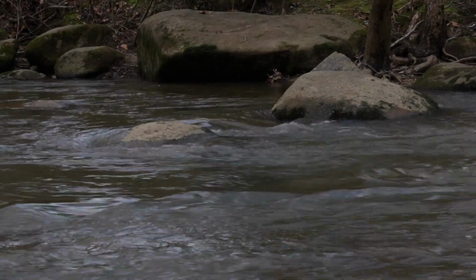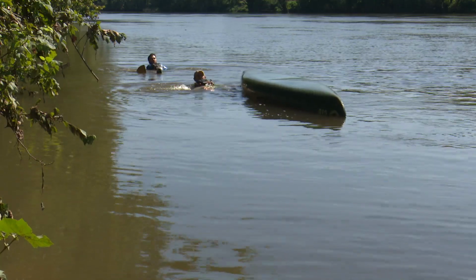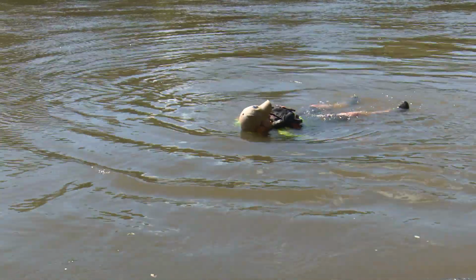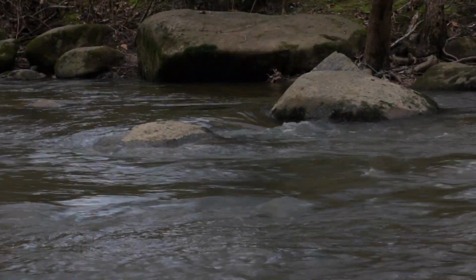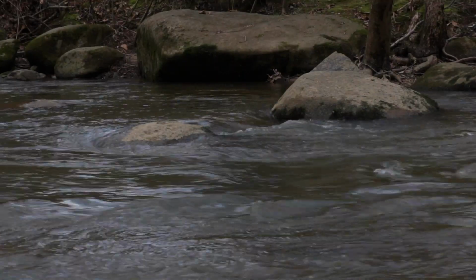When on the river in moving water, stay upstream of your boat. Hang on to your boat and paddle if possible. Roll face up and keep your body flat, with your legs pointed downstream. Use your feet to push off rocks and any other obstacle. When you get to calmer water, you can backstroke to shore.